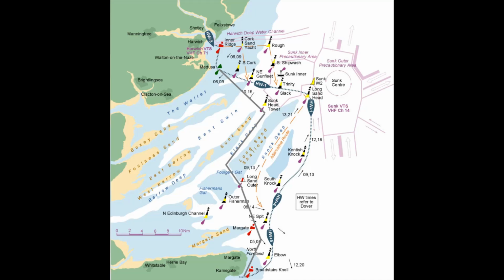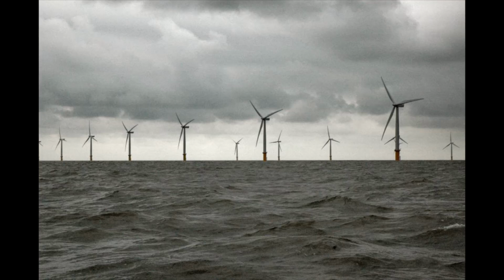If you make good time, the tide is slack or only just turning at North Foreland, giving a total passage time from Harwich Breakwater to Ramsgate of 5 to 6 hours. The Gunfleet Sands wind farm was already complete, and they were about to start work on the London Array.